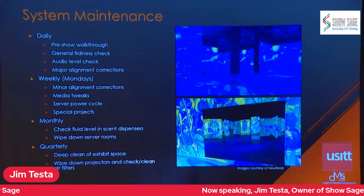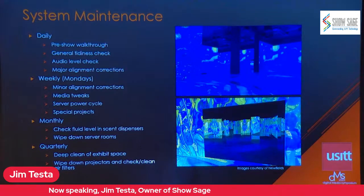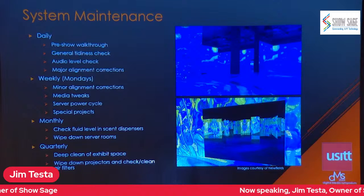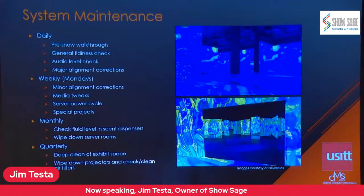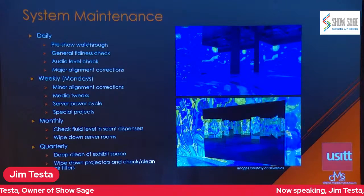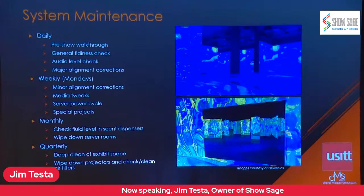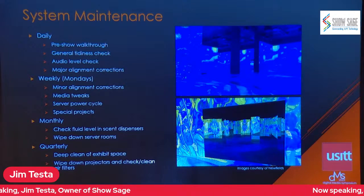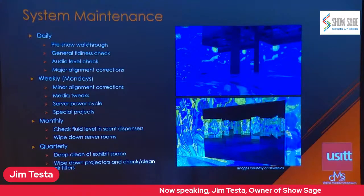Now, you might expect that a system this complex needs a lot of care and feeding, and it does. And Newfields has developed a structured program of maintenance that they go through. So on a daily basis, there's a pre-show walkthrough, volume level is checked, any major alignment corrections are made because those projectors do drift over time. And anything else that might be affecting the visitor experience is addressed as much as it can be.